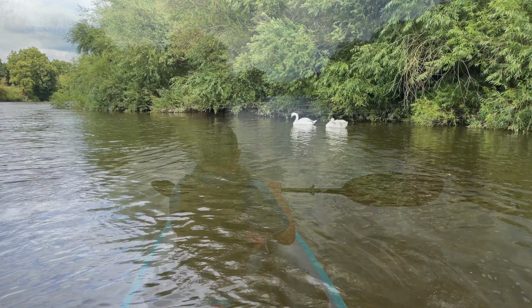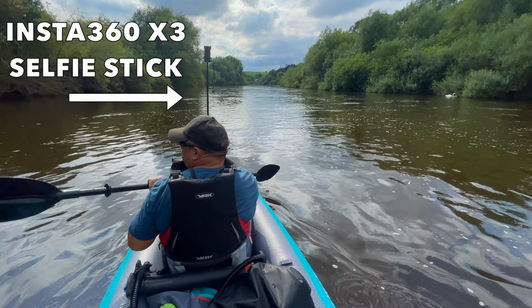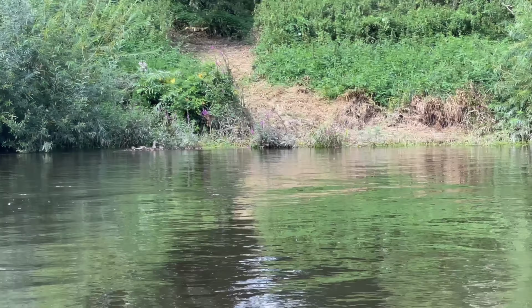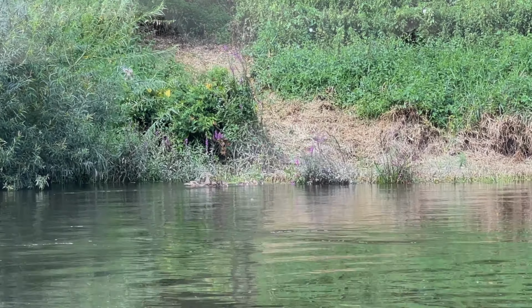That large pole on the front deck of the kayak is not in fact a periscope, but is the invisible selfie stick for my Insta360 camera. There's a very proud mother duck over there with a very large brood of ducklings.